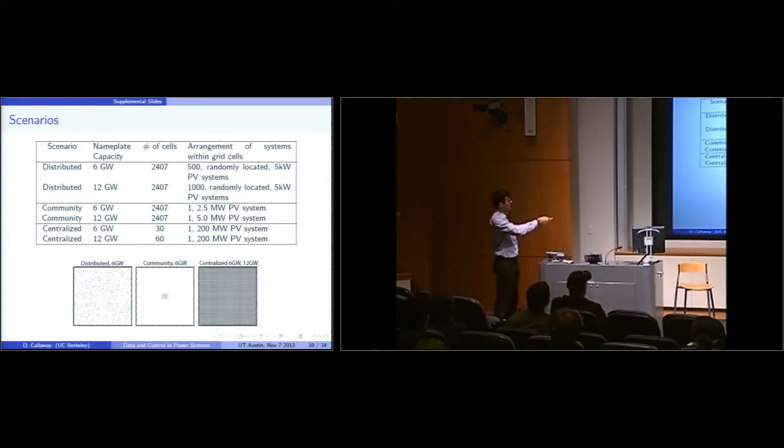And you can see here what it is. We use about 2,400 grid cells because that's the number of cells that we had 15-minute data for. So basically what that means is that in the distributed case, we put 1,000 5-kilowatt systems for the 12-gigawatt scenario, 1,000 5-kilowatt systems into that box, and then we do that 2,400 times, and that gives us roughly the number that we need. But then in the centralized case, we say just pack it up. Put as much in there as we can, subject to having the appropriate ground coverage ratio on the PV. And then stick all of that in the most central place we can.